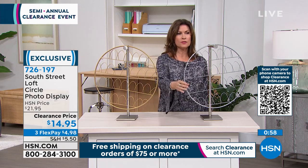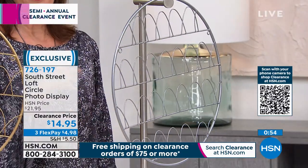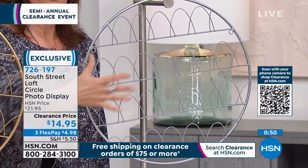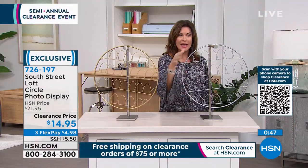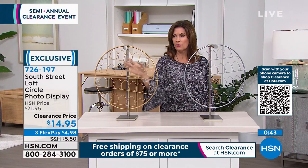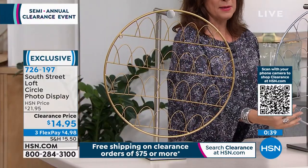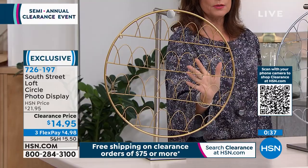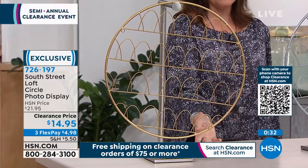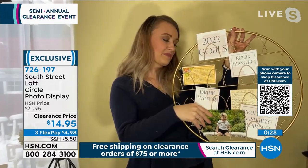And you know what, as you start to think about other gifts, because finally, we got to get together over the holidays, maybe this would be something that you could put all your new pictures in and just give the whole thing as a gift for somebody, for grandma or grandpa or whoever it might be, a best friend. What a fabulous way to display everything. Clearance price, $14.95, three flex payments. So silver available, gold. I have about 500 in each.